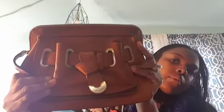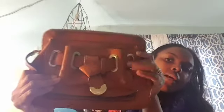This is a B. Makowski. Now, the way I found out about B. Makowski was on accident. I actually ran across a B. Makowski bag in the Goodwill, and it was basically just a slouch handbag. And so it was really cute, and it was genuine leather. I wasn't familiar with who B. Makowski was, but I ended up keeping that bag for a while.